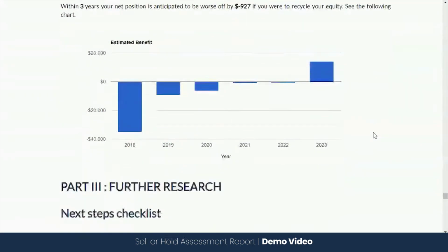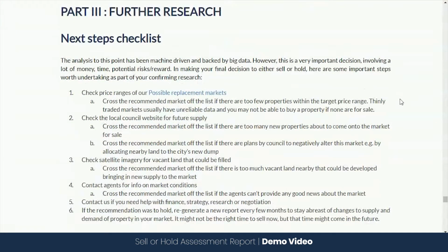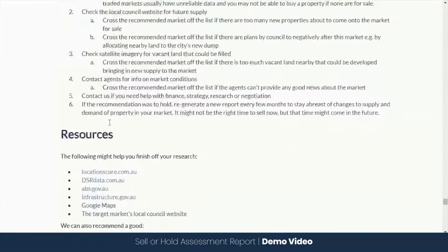Now, just quickly, there are 2 more small parts of the report. Part 3 provides some advice on further research you can conduct if your case is not so clear-cut. If your assessment report has suggested a sale, it can be confronting. Further research to dot the i's and cross the t's might help. So the report contains a checklist and some research resources.